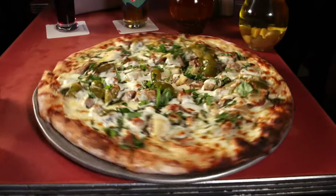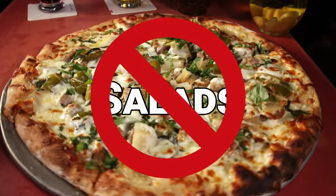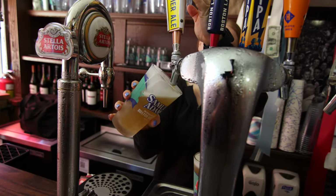As for the menu, you're pretty much looking at it. All they have is pizza. No appetizers, no sandwiches, no salads, just pizza, a couple beers, a couple wines, and honestly, do you need anything else?